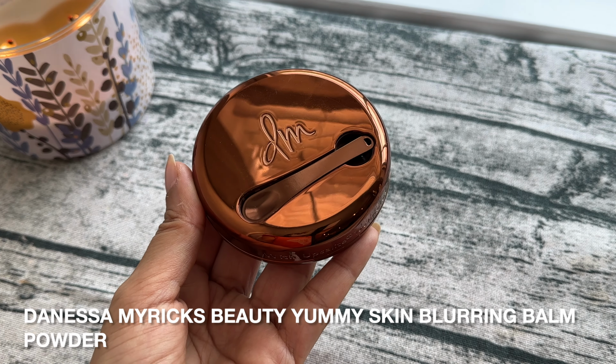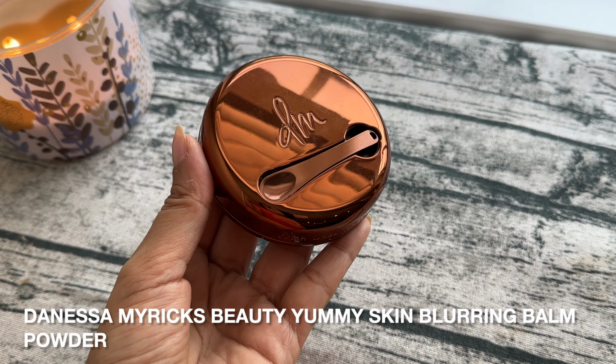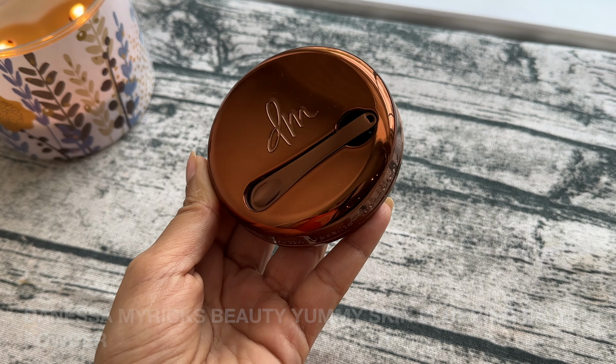The next option is Danessa Myricks Yummy Skin Blurring Balm Powder. I feel like this product was designed for people with combination to oily skin because it works so well to control oil and shine throughout the day. For my dry skin, I can only use this during the summer months when I don't have dry patches to deal with. Having said that, it is a perfect option to travel with.